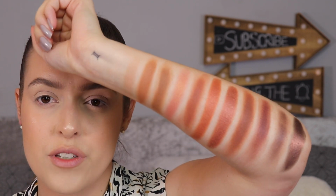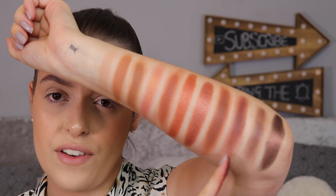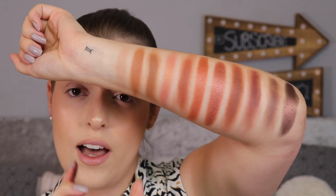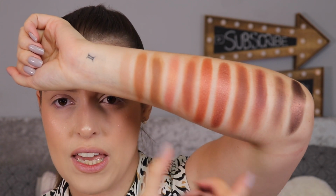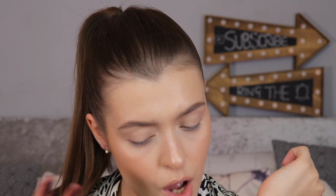It's very, very warm toned. It's actually on my arm a beautiful palette. It's just these two mattes that have let it down a little bit, I think. But the metallics are stunning. They're really, really stunning. So I can definitely see some difference between this side of the palette and this side of the palette. This side is definitely more plummy, red, deep, smoky, and this side is more brighter. So hopefully we can create two looks that don't look too similar.